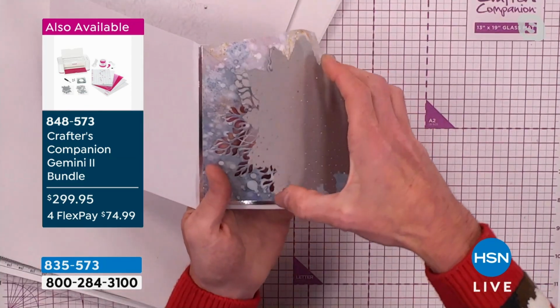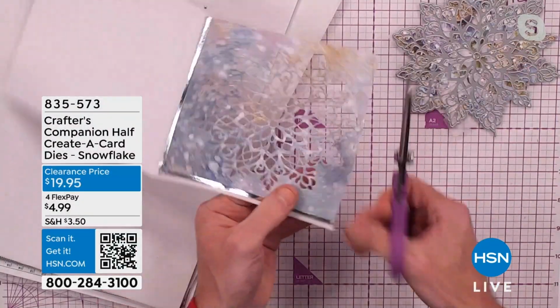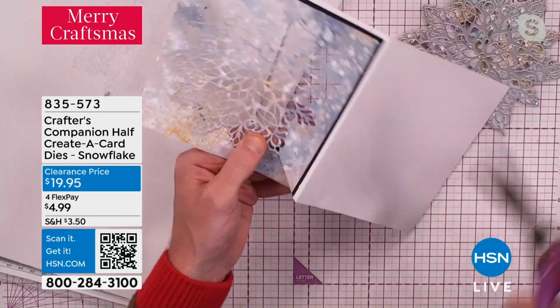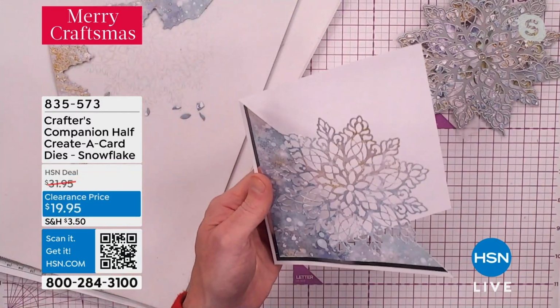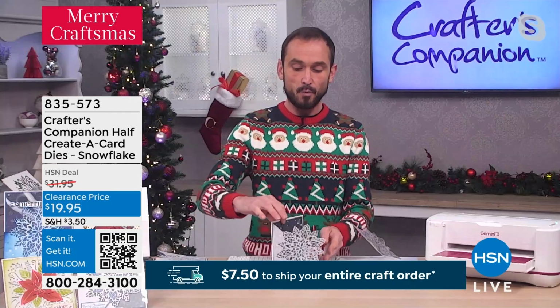So if I peel that away, wow. And then all that we need to do is follow that edge. So my pencil line just up to that cut line. I'm going to turn that around. We're going to do that again. Now, how beautiful and sophisticated is that? A sentiment, background paper, and that is it. Absolutely stunning. What a great card.